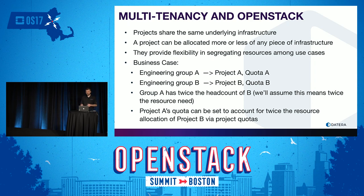A project in OpenStack is essentially a way of sharing the same underlying infrastructure between different use cases. A project can be allocated more or less of any particular piece of infrastructure than another project. They provide flexibility in segregating resources among use cases. For an example business case, you have engineering group A, using project A in OpenStack, with quota A associated with it. Now you have engineering group B, which has project B, and that project has a quota associated with it, quota B.